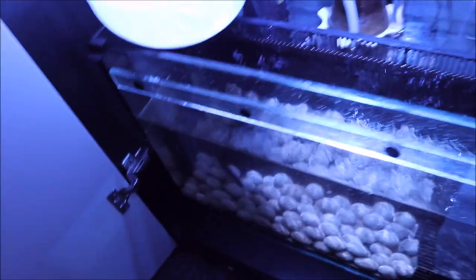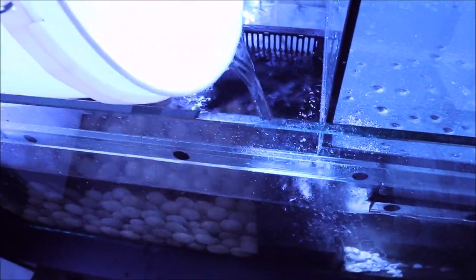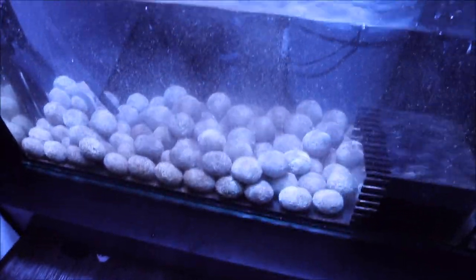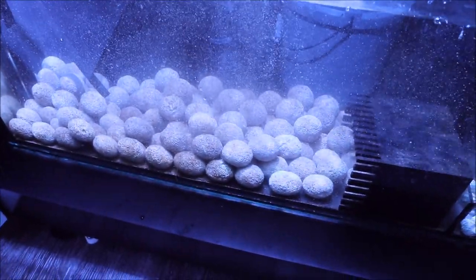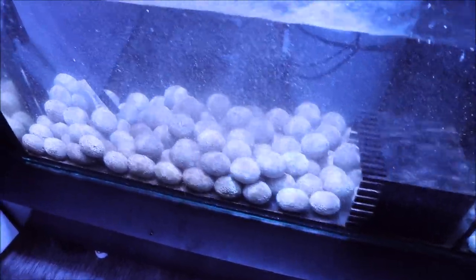So I'm just gonna try to add most of them down here. So hopefully some of those guys sink to the bottom. With all those balls, I kicked up a little bit of detritus, so that might help disguise them, and maybe they'll settle down there and start a little colony.